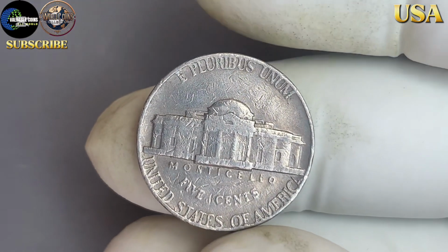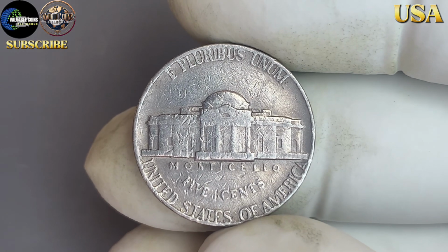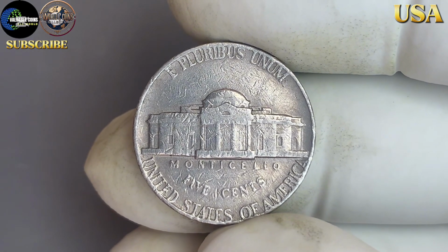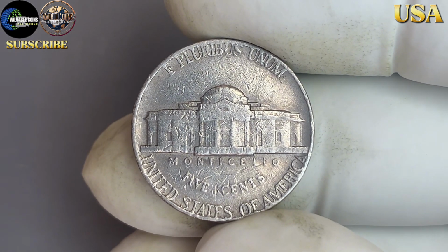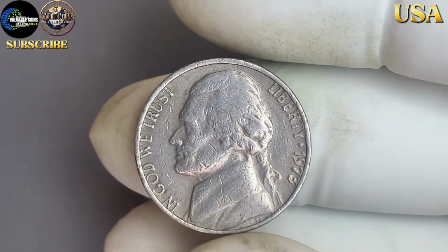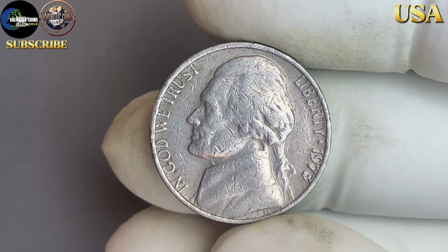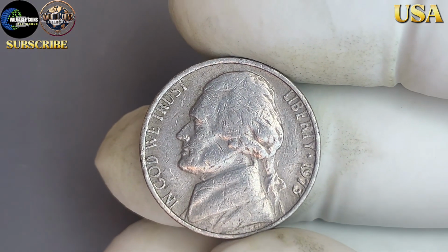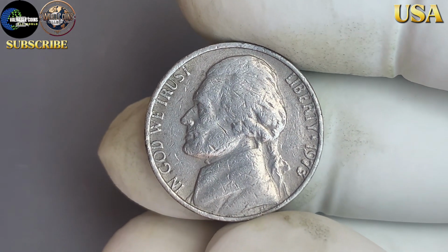One of the most exciting aspects of collecting Jefferson nickels is discovering mint errors. The 1973 nickel has its share of remarkable errors that significantly increase its value. Among the most coveted is the double die obverse, DDO, where the coin's inscriptions and details appear doubled due to a misalignment during the striking process. Collectors prize these coins for their unique visual effect, with some of the most pronounced doubling examples fetching thousands of dollars.